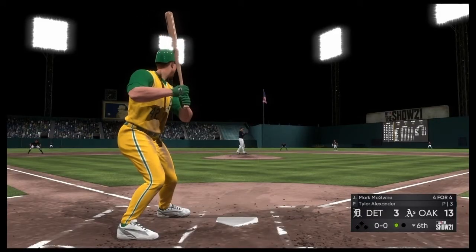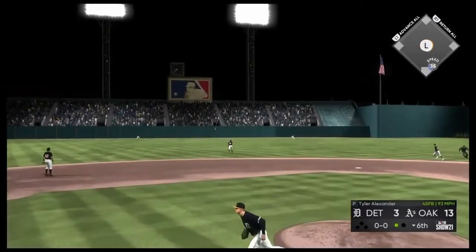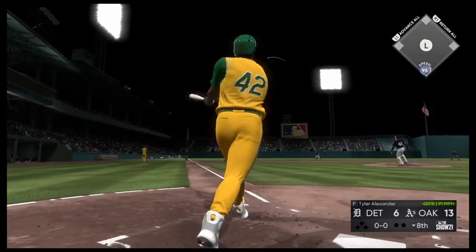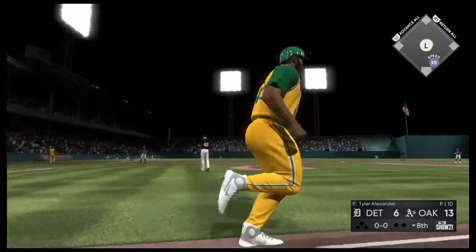To the plate now, Mark McGwire. As he will swing at the first pitch and line this one into left center. Including a double to this point. Swing and there it goes. He got all of that ball.